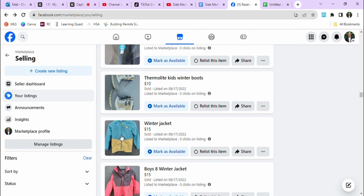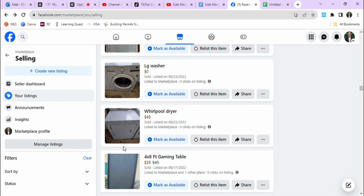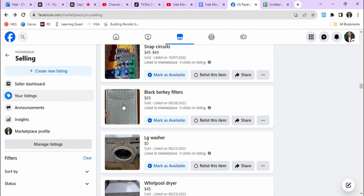Clothing, especially my daughter who loves clothing. Wow. So listing coats, jackets, and the vast majority of those, we would just have a garage sale, able to liquidate lots and lots of items. But it's just random stuff, skis, a gaming table, washers and dryers. This one says 0, so I'm not sure. I'd have to go into the description of how that sold, but washer and dryer.